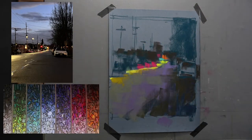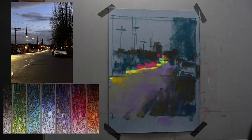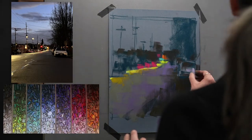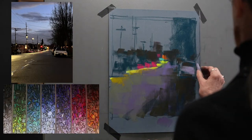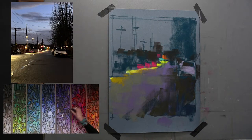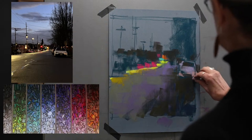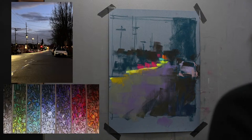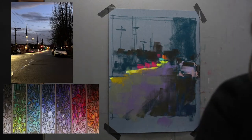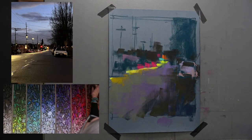So this, let's see, I want something really dark. This is black. I'm looking at that car, the white car. It can't be white because it's in kind of shadow there, so I don't want to put it in white. Thinking about it like that for now. And then these structures, that's probably a little too light.